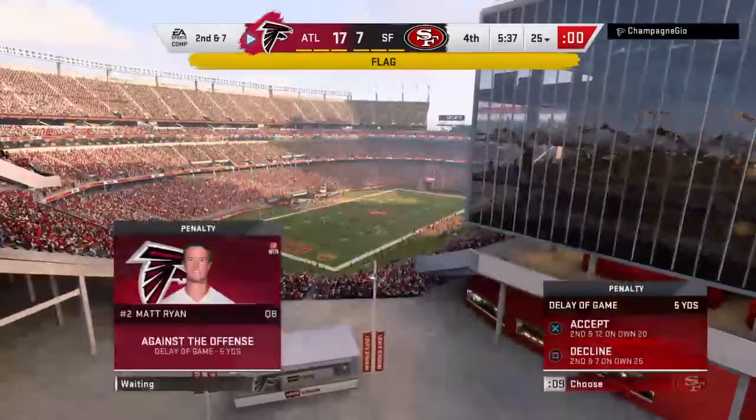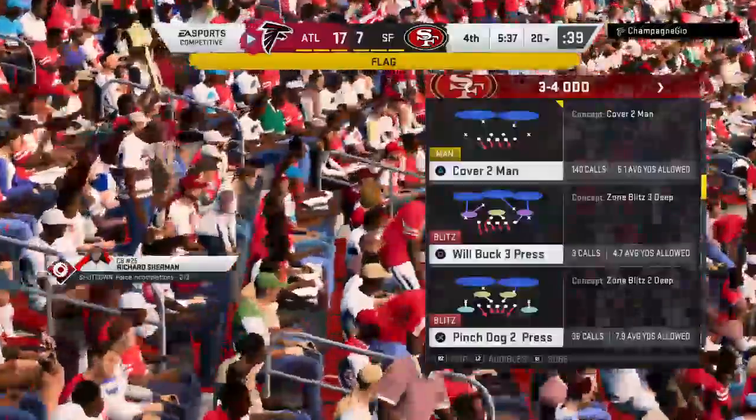And they're going to take it all the way down and just take the delay. And that'll set them back 5.